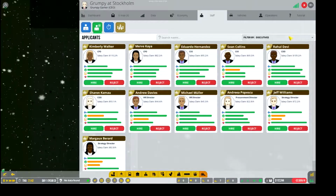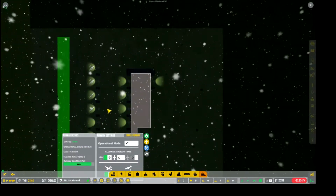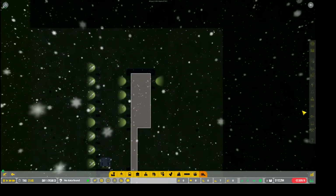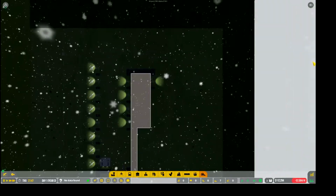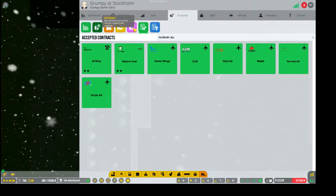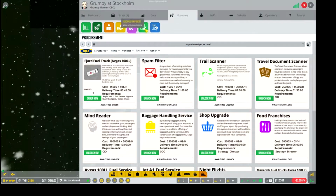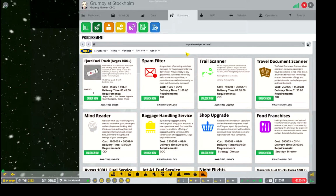Now, we need to go to... No, we don't need to do maintenance yet. We need to go to one of our very favourite things, which is procurement, which is Poiple, right there. And let's see what we've got.